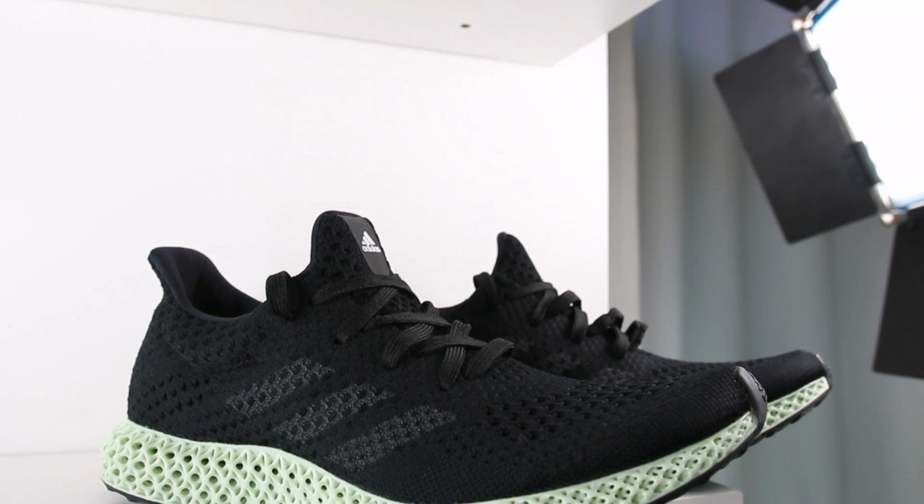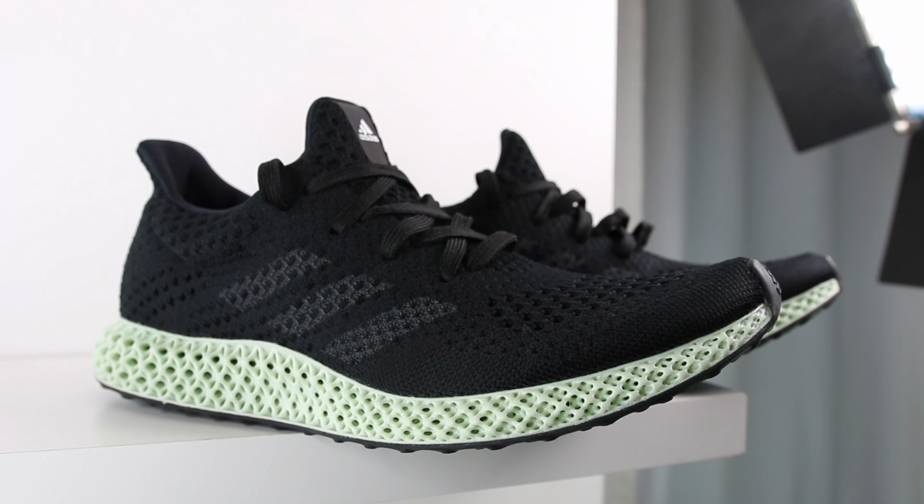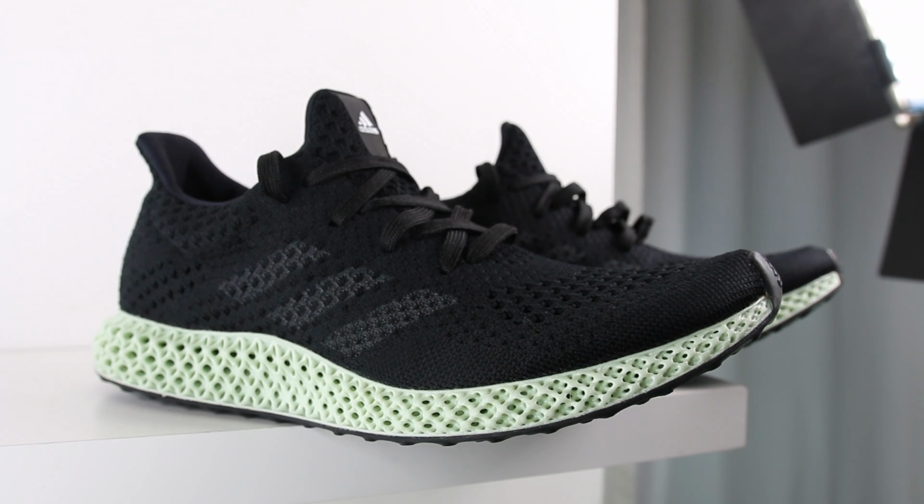However, I still think the Futurecraft 4D is an awesome shoe. It's an incredible, innovative project by Adidas. It's definitely in its early stages, which is the reason why it's so limited and so expensive. But I love the vision, and the fact that they're trying to create a sneaker that can be individually customized to fit each person is such a cool idea.